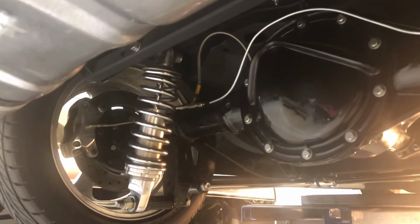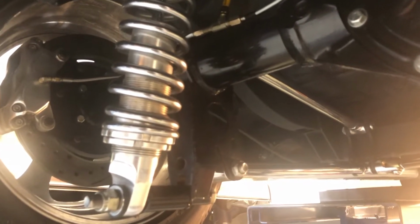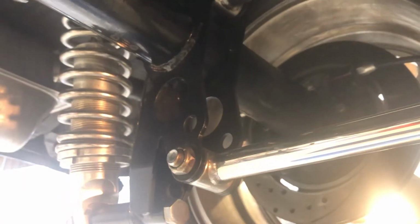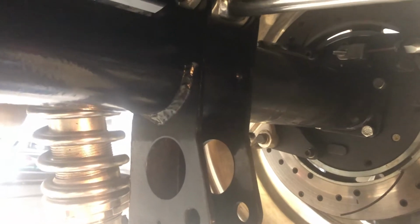Needless to say, the undercarriage of this Nova is beyond impressive. A lot of money was spent down here. A lot of time was spent putting this car together. I'm just gonna kind of sort of shut up and show you around. Lots of chrome down here too.